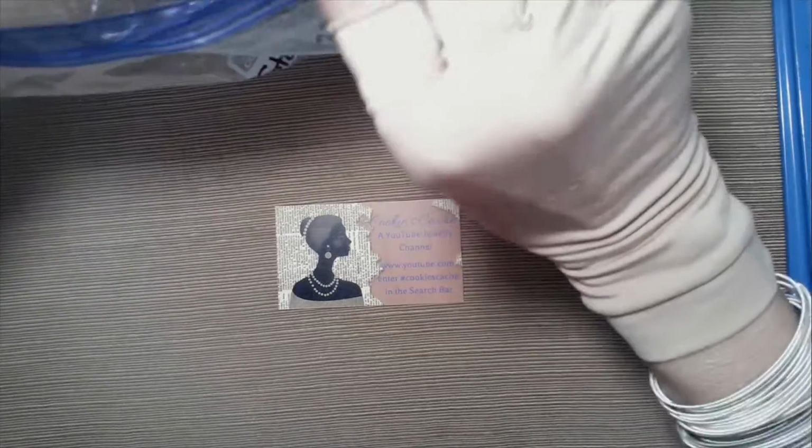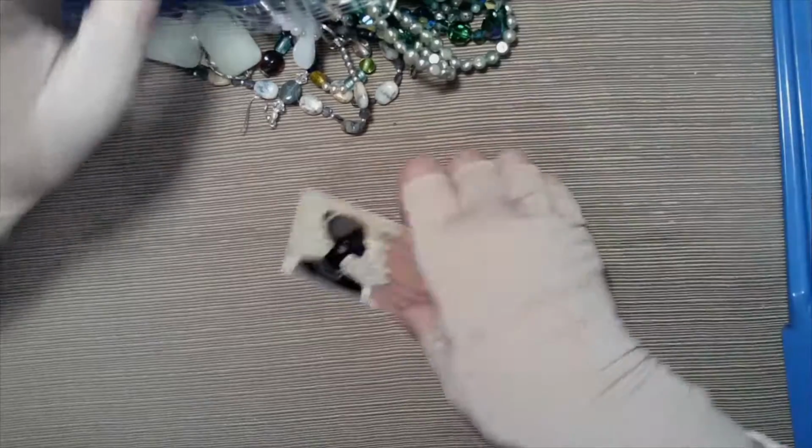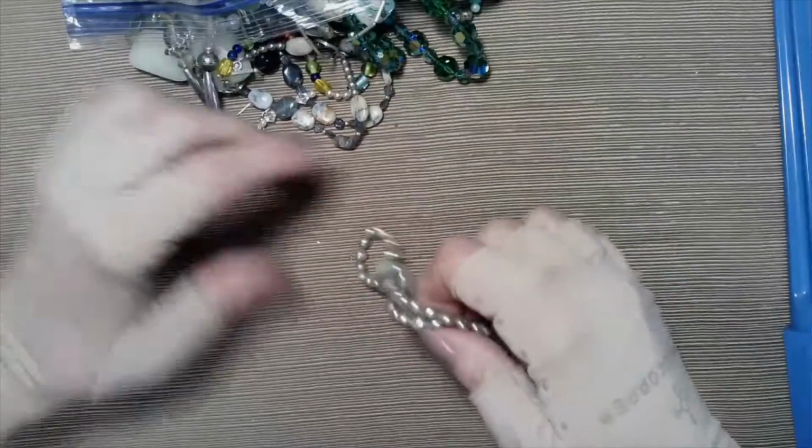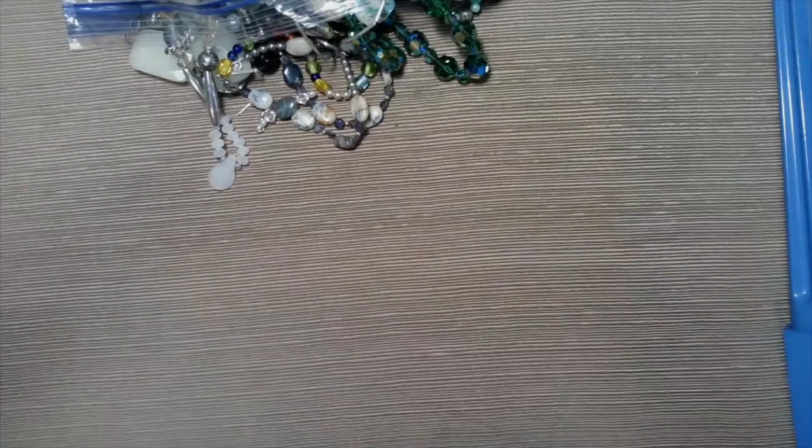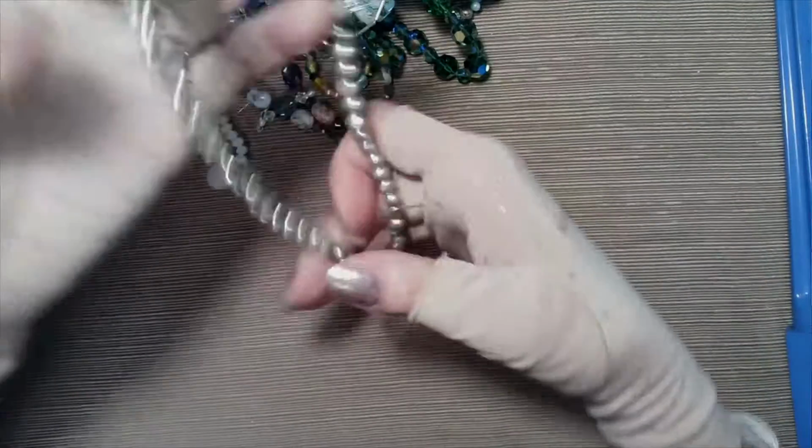Okay, let's get started. I have two medium-sized bags, and I want to try and get both of them. I don't know if I'll be able to get them both through, but we'll see. Ooh, first out, very nice, very cold.